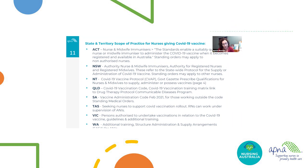South Australia has a vaccine administration code, but it only applies in certain settings. For those working outside the settings that the code prescribes for, standing medical orders are going to be the mode of play there. And South Australia have actually got some information up around how standing medical orders work and also a framework template specific to this vaccine.